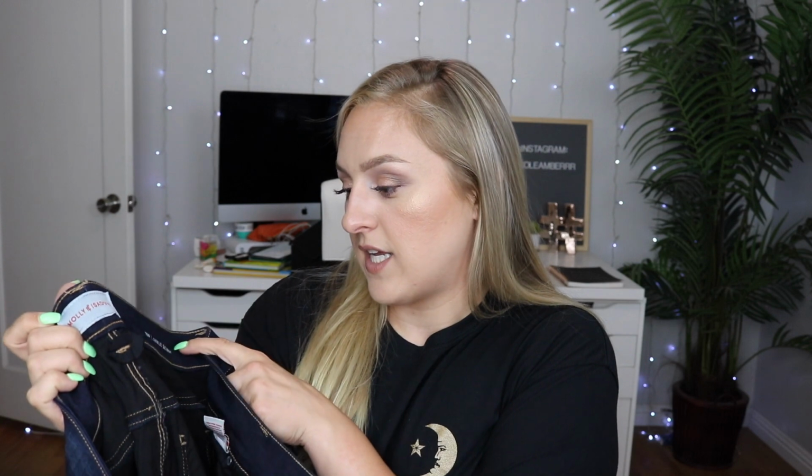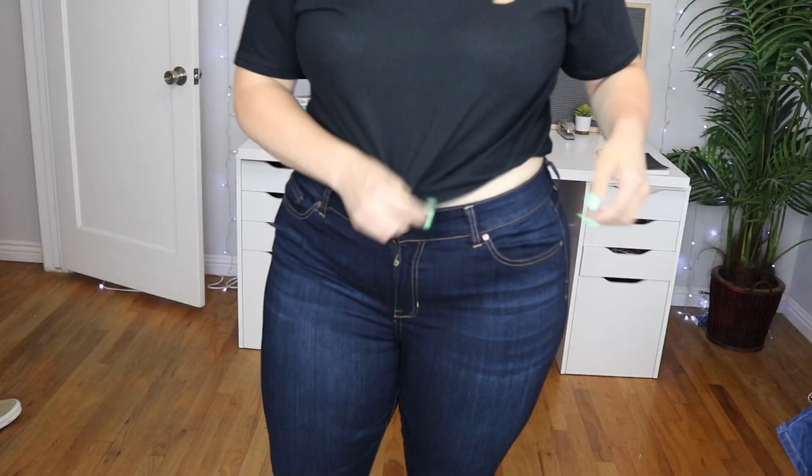So I tried the 16s on, and by the way, it's from the brand Molly and Isadora. These are 16 ankle skinny jeans. I tried them on and I'm not joking, you guys, I wanted to cry. I have never in my life had a pair of jeans that fit so well and are so comfortable. They're stretchy, they're the perfect wash for me.